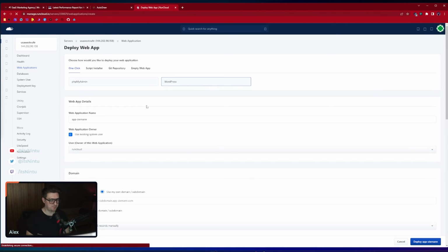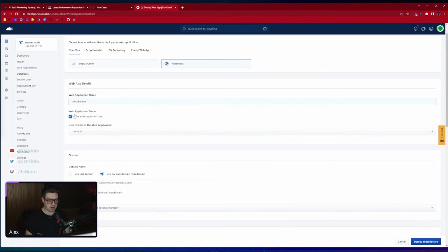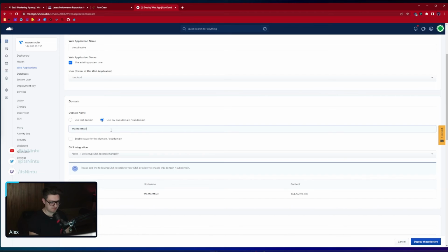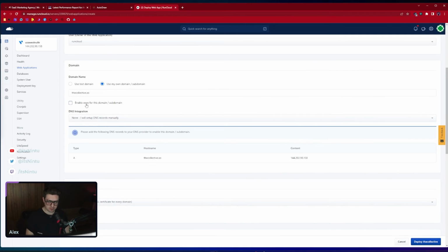and go deploy. Now for configuration, we're going to go with one-click WordPress. We can name our application. I'm just going to call it whatever my site name is. So in my case, The Collective. I will use an existing user because I don't want to create a new RunCloud account. I'm going to use my own domain. So that is thecollective.so. And I don't want to enable www. I just want it to be thecollective.so.